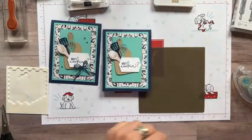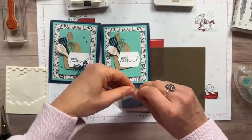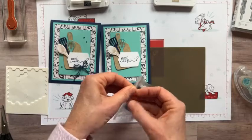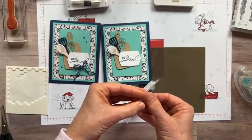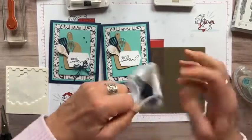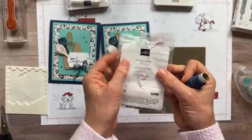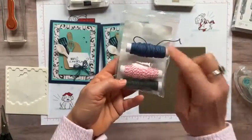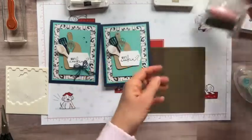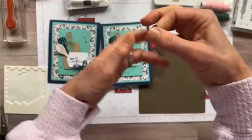I think it's so super cute too. Okay, then gotta add a little bit of texture, dimension, ribbon, bow, twine, whatever you need or have, right? If I can just, okay, let's try this. Oh my gosh, there we go. So this is called the Baker's Twine, and you get a bolt of Night of Navy, I think that's Poppy Parade, in white, and then Evening Evergreen. So just a great little assortment pack of Baker's Twine.